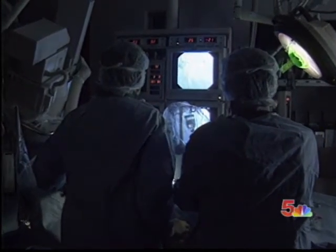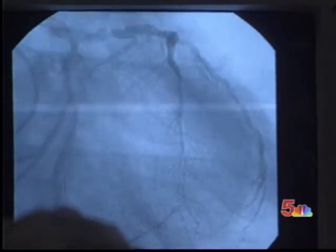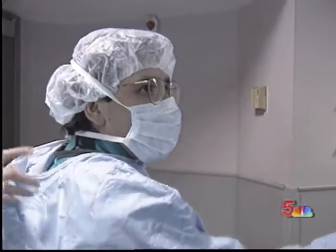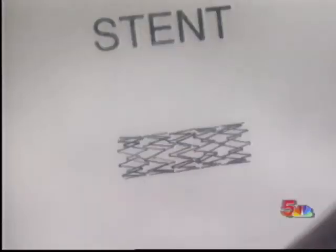And the doctor behind it all, this man, cardiologist Dr. Frank Aguirre. Today, Dr. Aguirre and his team are going to unblock this patient's artery using what's called a radial stent. It looks like this.